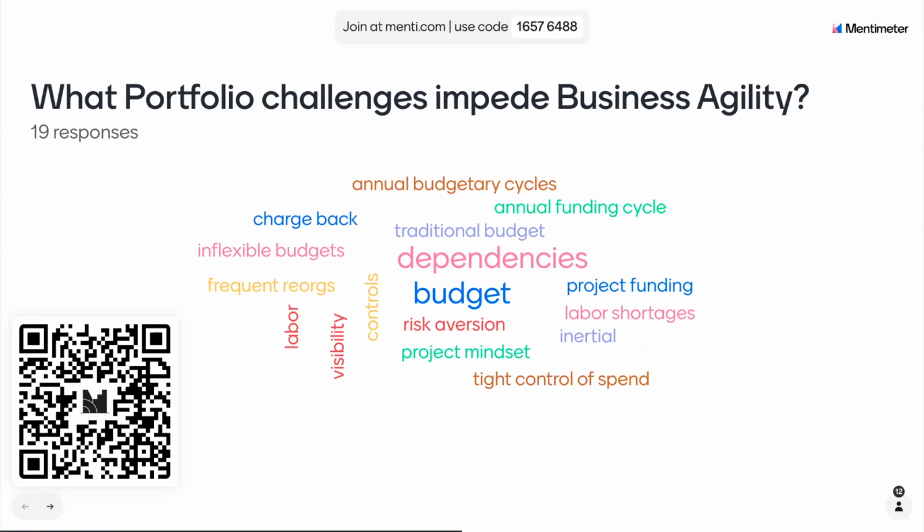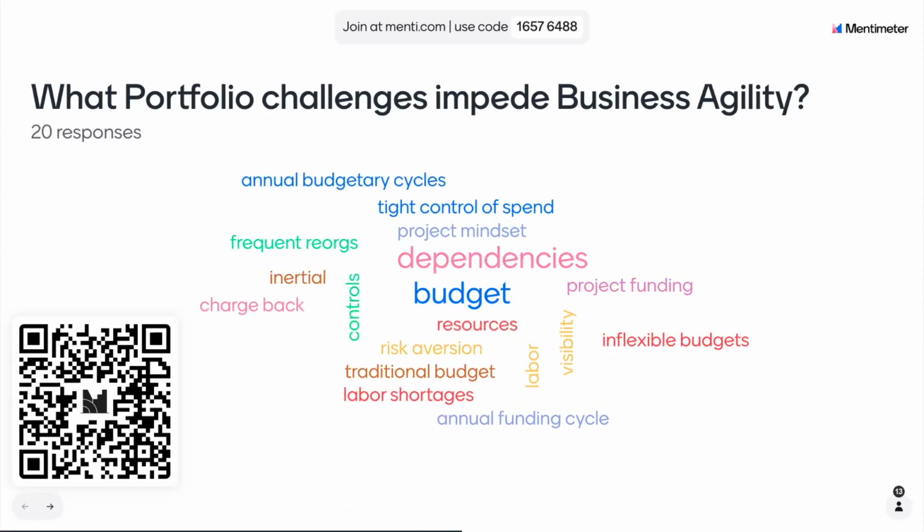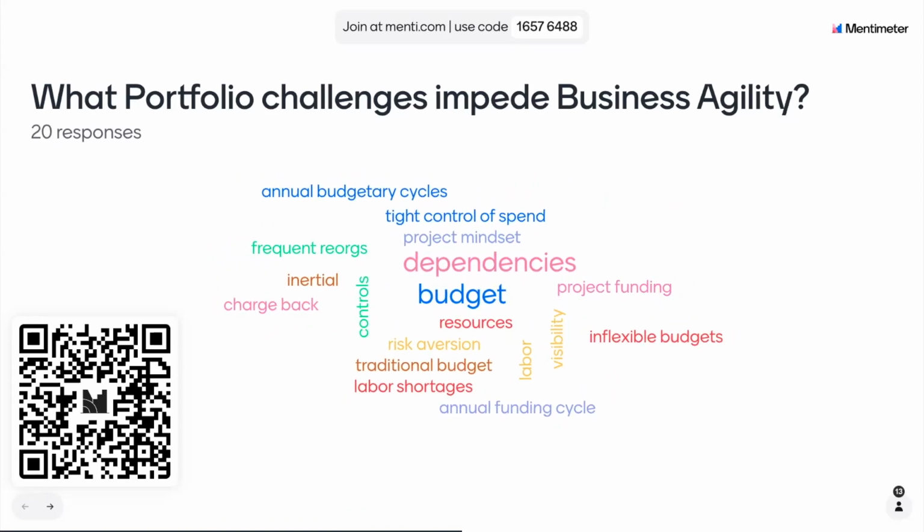responses. As we're looking at this live, Mark, Jim, what are some of the things that are sticking out to you more immediately? You're on mute there, Mark. See the annual budgetary cycles, annual funding cycle, project funding, inflexible budgets.